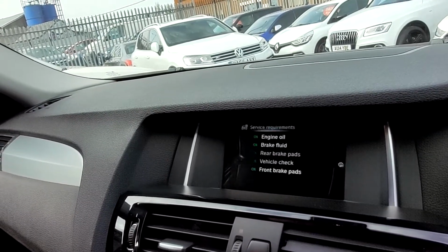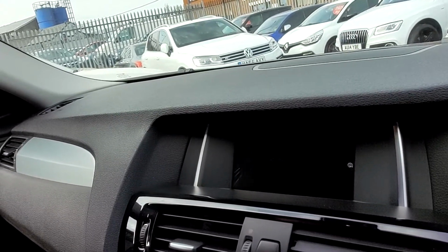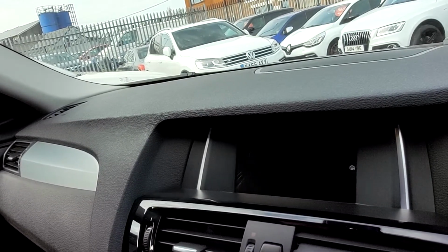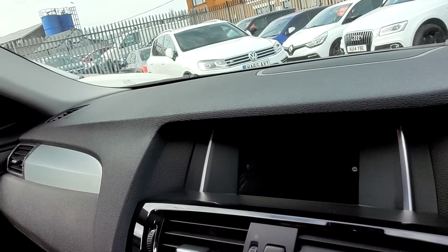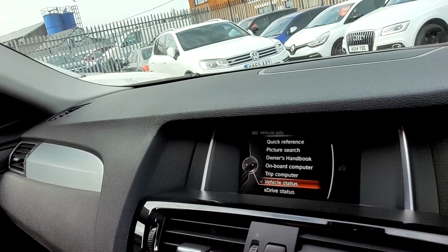And then again, just so you can get in, as you can see, service history. You have a year before your next service, next brake fluid service. Brake pads, 30,000 mile. Vehicle check, 03/2025. And you also have 38,000 mile in your front brake pads. Now, what else do we have?